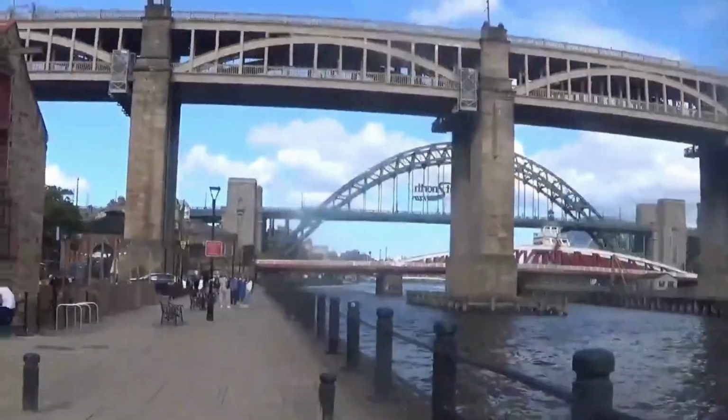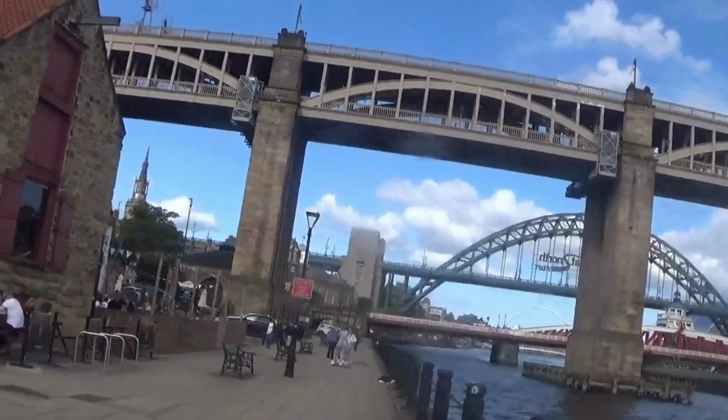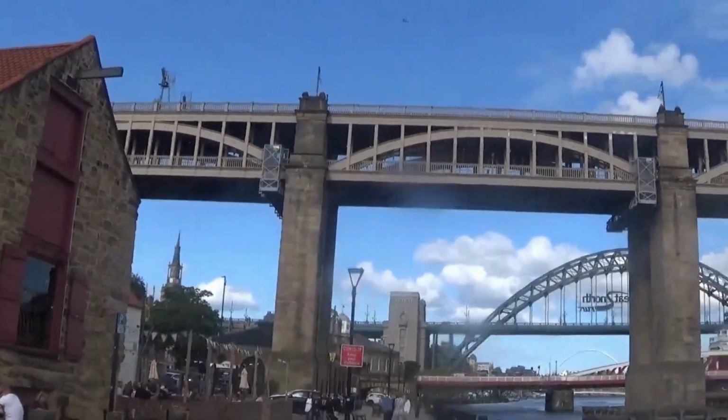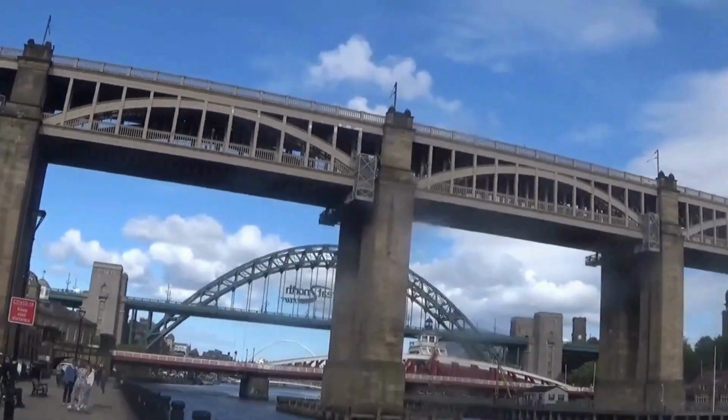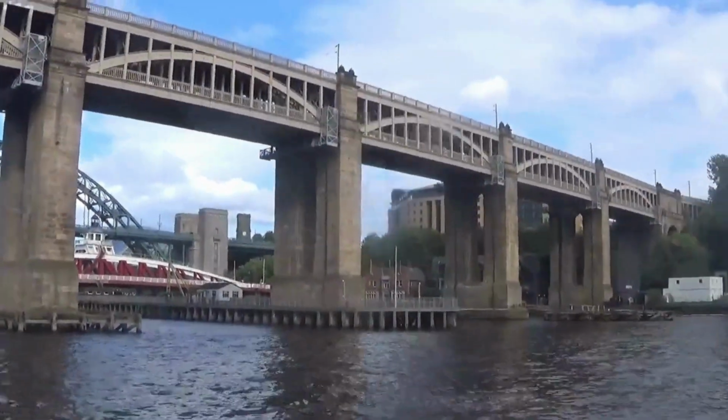Got some apartments up there. And then here we've got a Wetherspoons. Quite a nice Wetherspoons. I've been in there before. And then over there you've got Gateshead.